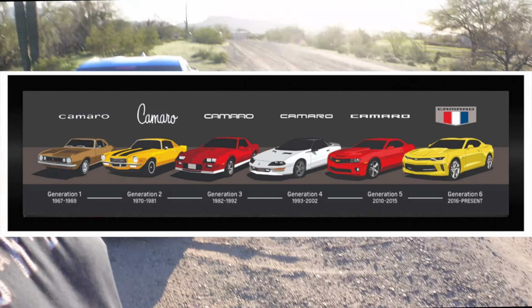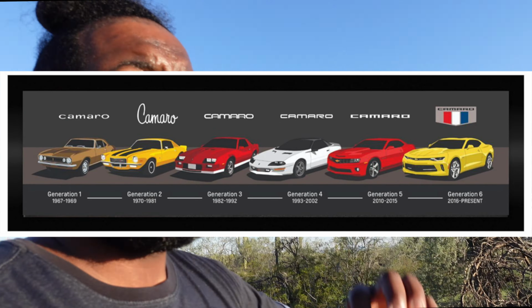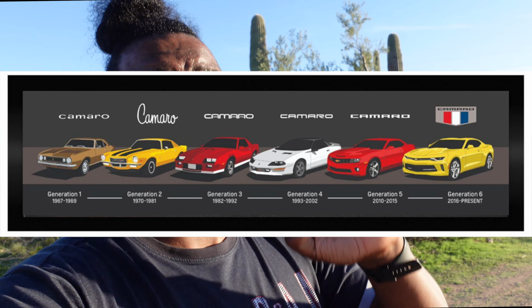So we're just gonna jump straight into it, based on how I feel the Camaros rank, styles wise, looks wise, performance wise. If I take the performance out of it and just look at looks, imagine we had all 6 generations here, me personally, I feel like the first gen is the best gen.